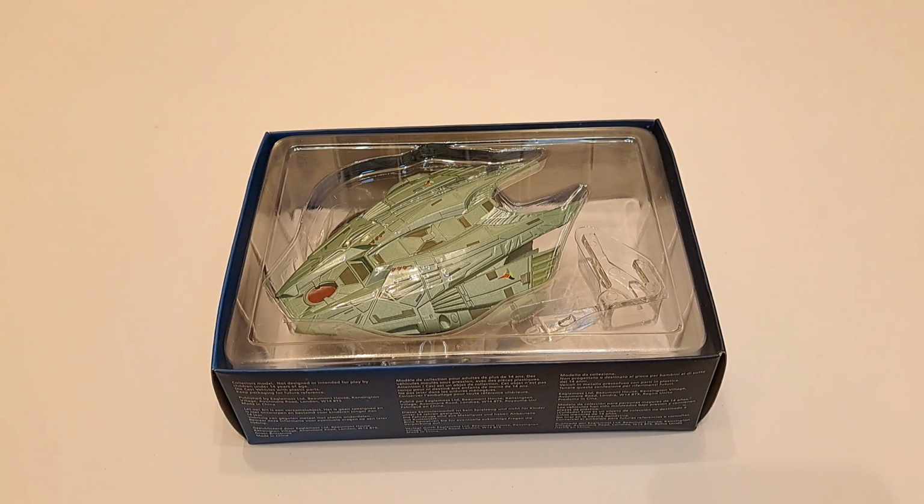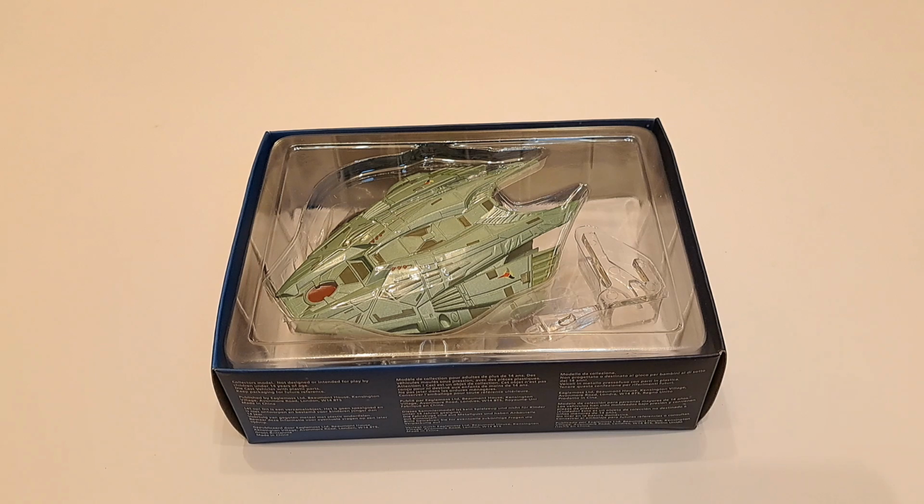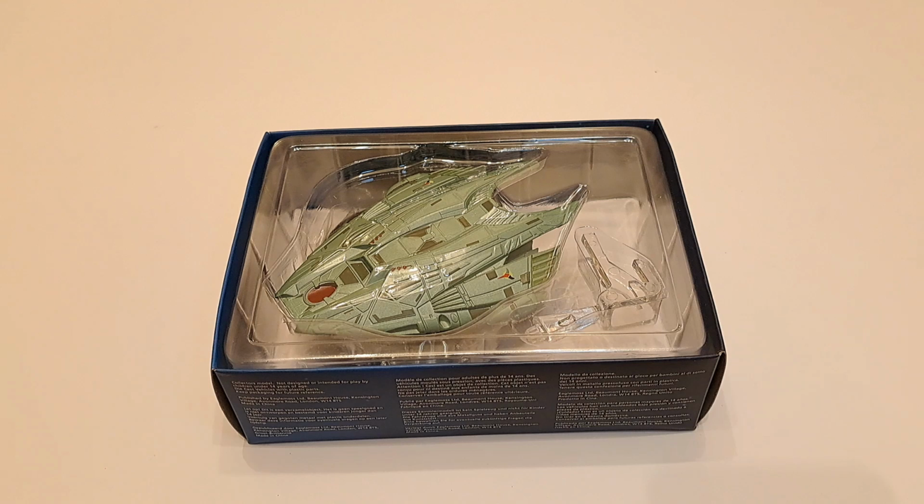So again, one of my magazine-free Eaglemoss Starship pickups, this one. But ironically, given the size of this one, it isn't really a starship. It's just a Klingon shuttle, or a Klingon transport ship anyway, but it's not much bigger than shuttle-sized. So I've got this enormous model for it.